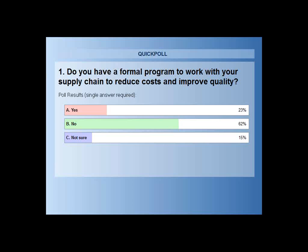Thank you. Typically, we're finding 62% of the pollees say they do not have a formal supply chain program, and that is not unusual for the mid-sized companies in Northern California. Mid-sized companies are those that are between 10 to $100 million in size, typically about maybe 150 employees, but it is not unusual for companies to not have a formal supply chain program.